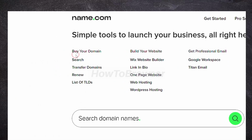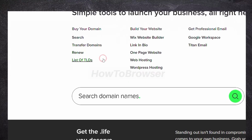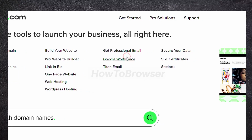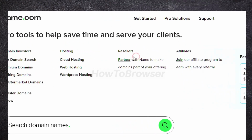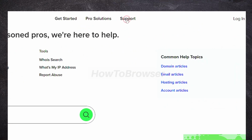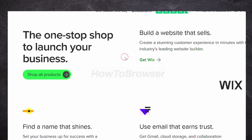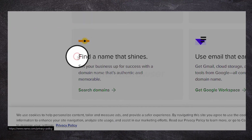So you're about to launch your amazing website, but before you start designing and adding content, there's a crucial step you need to take: choosing your domain name. Think of your domain name as your website's home address on the internet. So it's what people type in to find your online brilliance. And to get that address, you need to pick a domain name registrar, the company that sells and manages these web addresses. Two popular options are Porkbun and name.com. So let's explore what each has to offer to help you find the perfect fit for your business.